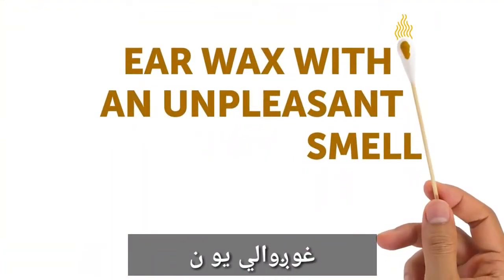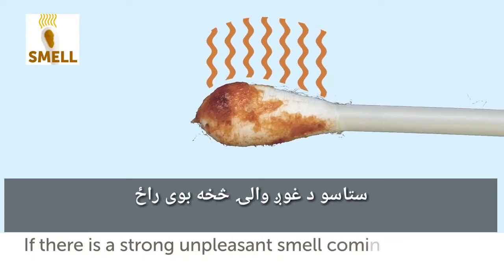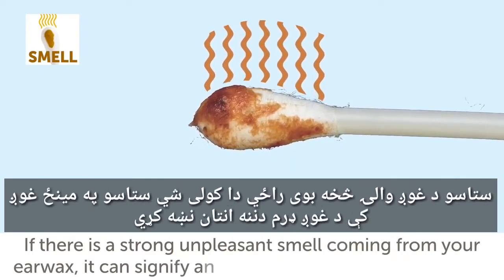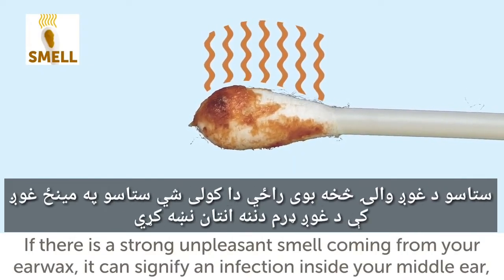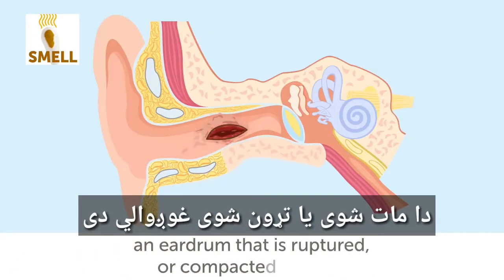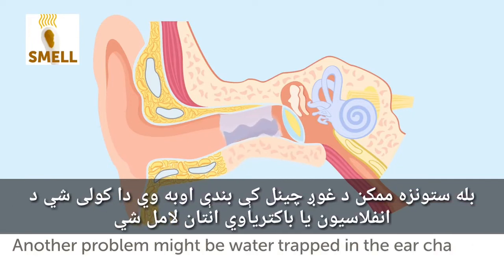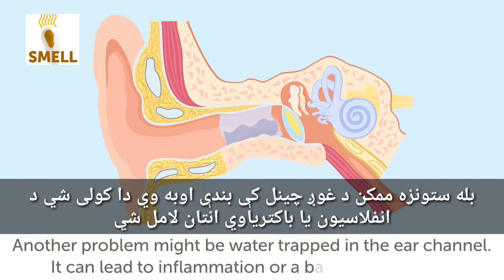Earwax with an unpleasant smell. If there is a strong, unpleasant smell coming from your earwax, it can signify an infection inside your middle ear, an eardrum that is ruptured, or compacted earwax. Another problem might be water trapped in the ear channel. It can lead to an inflammation or a bacterial infection.